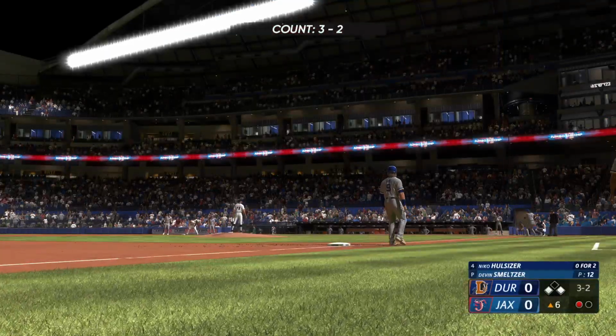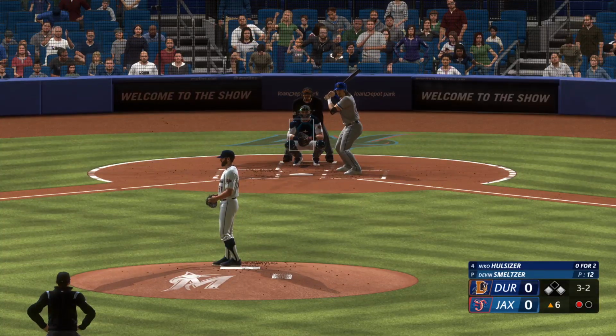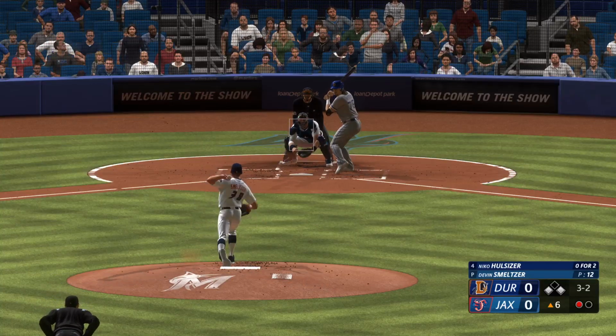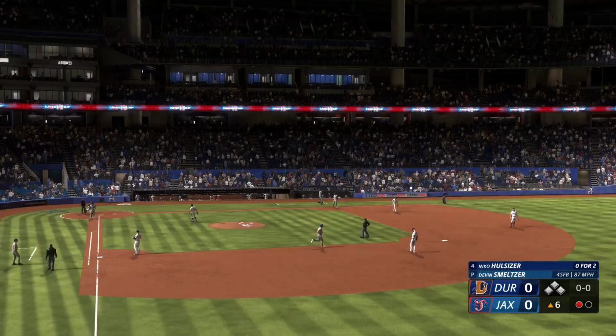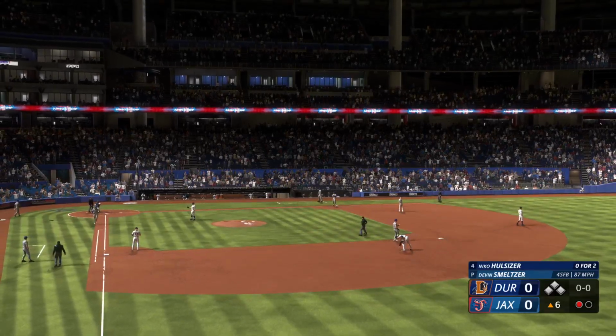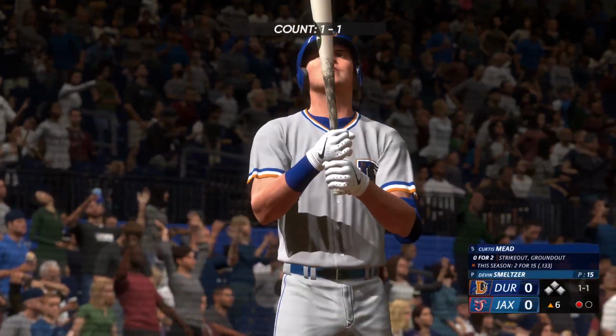And next will be the cleanup hitter, Nico Holsizer. And that'll load the bases. Now that sets up a really big at bat in this game. These are the moments where everyone in the stadium gets really locked in.